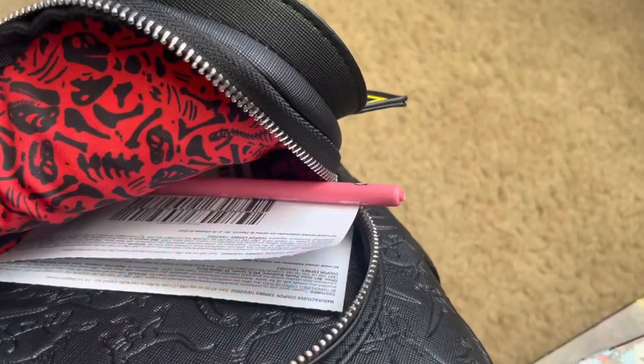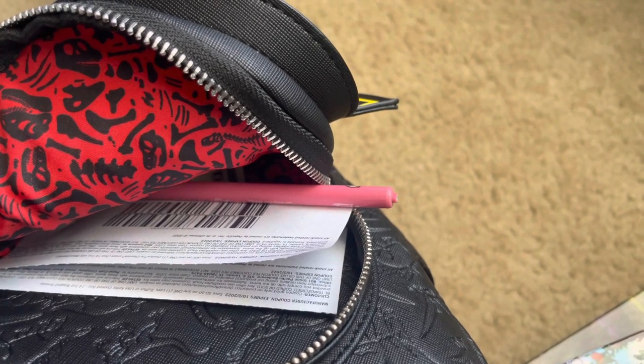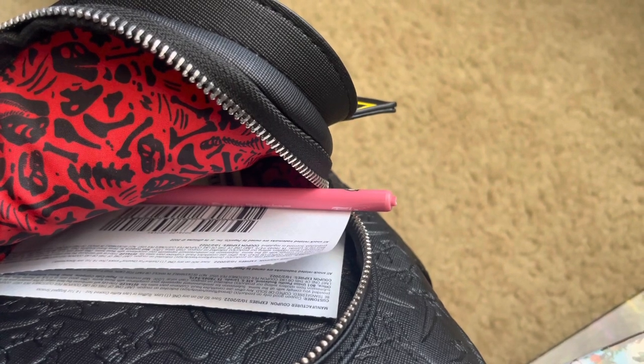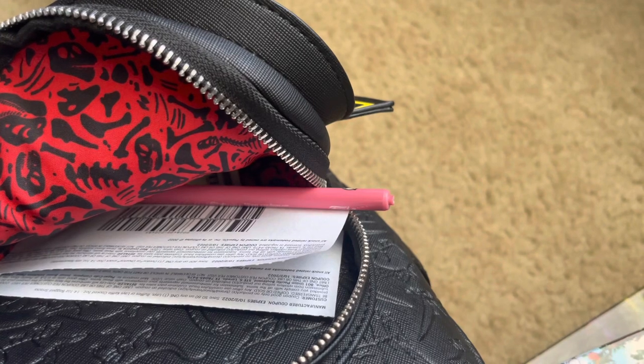Really nice. So here's the inside decor of this bag. No, I'm not going to open it up to show you all what I got going on. But right here, you can see I got a pen and some coupons. I mean, you never know when you need to write something down. You never know when you need to save some money at the store. I'm just putting it out there.